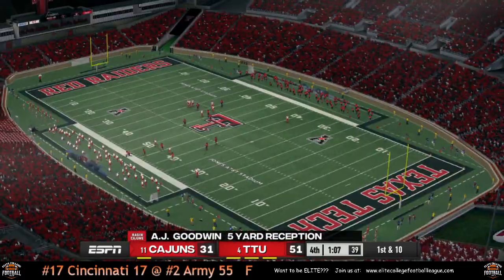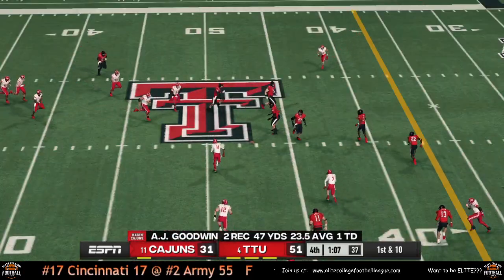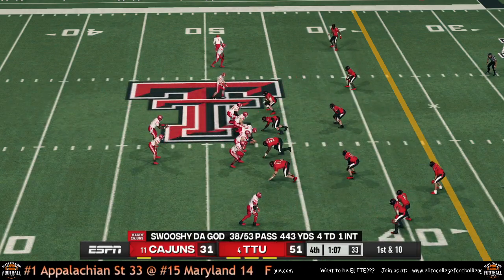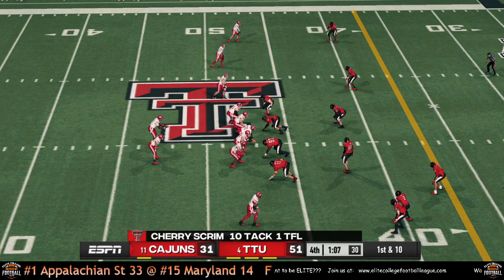Caught and is quickly shoved out of bounds. Easy, easy, kill, kill. Cheetah, cheetah. Hey, check 24, check 24. There, right there.